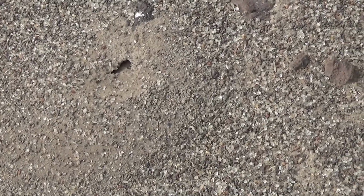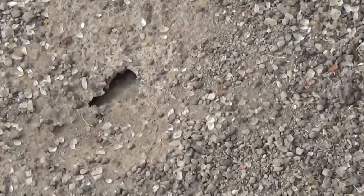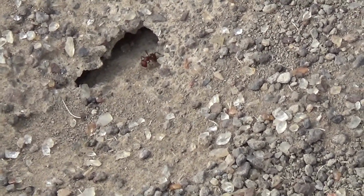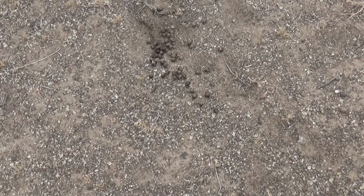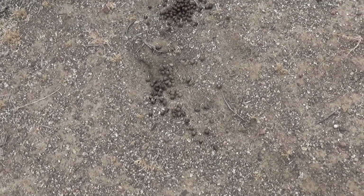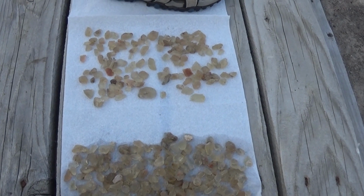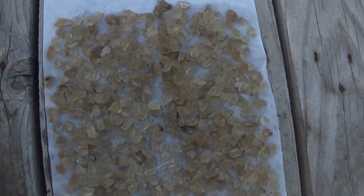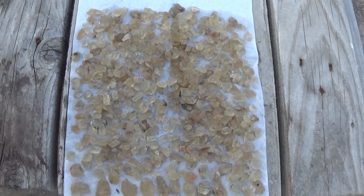The ants have even decorated their anthill with sunstones. Here's where an antelope's been, and they've tried to cover their droppings. They haven't developed that quite well enough yet, like a cat. There's our sunstones laid out. That's mine. And this is Marge's.